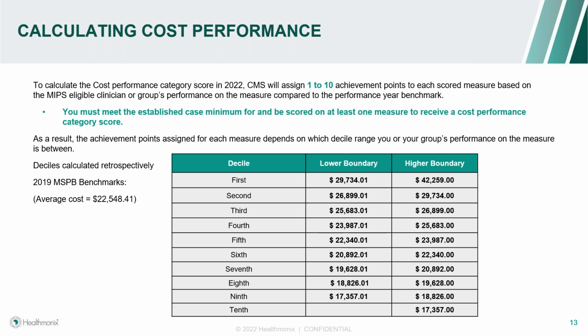So this is an example of what it looks like when it comes to benchmarks. What you're looking at here is the 2019 MSPB benchmarks. What you can see are the deciles. We have the 1st through the 10th. You obviously want to be in the 10th decile, which are the lowest cost scores there, and that's going to give you the highest scoring when it comes to these MIPS measures. So you can see the gap is pretty huge. It's almost triple the size between the highest boundary and the lowest boundary for the score. So you'll be compared to your peers here and given an individual score for each one of these measures. The average cost for the MSPB in 2019 was around $22,000.